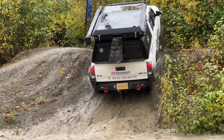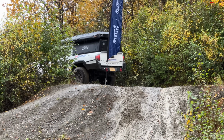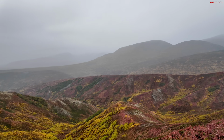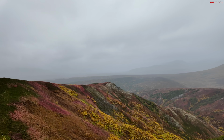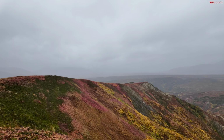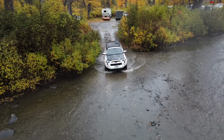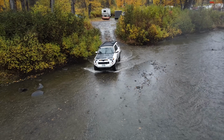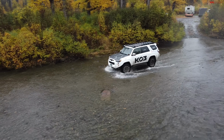Now, the off-roading in Alaska has been really interesting. It's been a lot of two-track, nothing super technical, at least the area we're at, but the views, look at the views, absolutely incredible. Especially if you come here in September, you're 100% gonna get wet, but you're gonna have some of the most incredible views I have ever seen. Absolutely gorgeous and incredible.